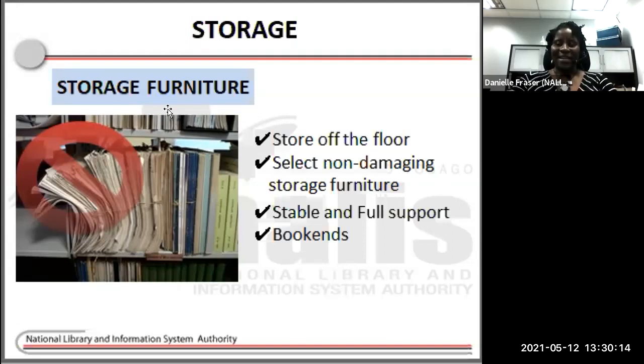Now, in my image here, we see some pamphlets that are bending over because they're not properly supported. One of the recommendations would be to use a magazine holder or a pamphlet holder that is able to support the pamphlets entirely on the shelf.